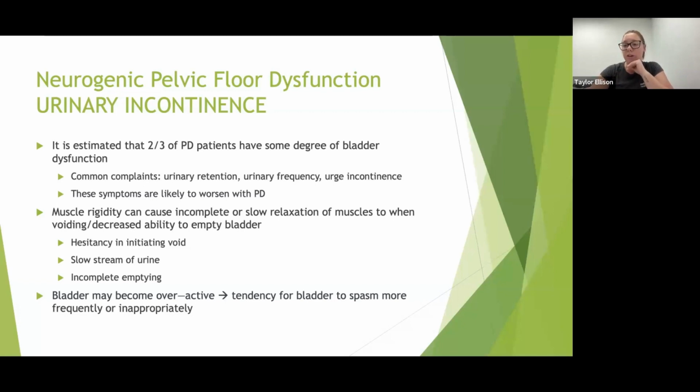Your bladder can become overactive. The only real way to see this is by performing a bladder ultrasound. You can have a look at what your bladder is doing. Basically this just means the tendency for your bladder to spasm more frequently and inappropriately. So it's just your bladder not reading your brain. There's a connection between your brain and your bladder that's just disrupted a little bit, and that's where those issues can lie as well. So it's about treating that neurological side of it as well as the muscular side of it to try and help with those processes.